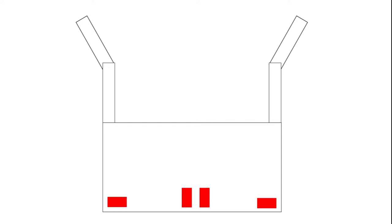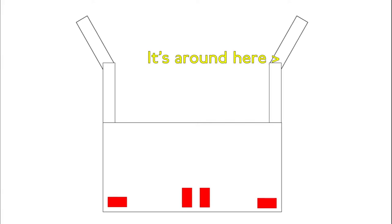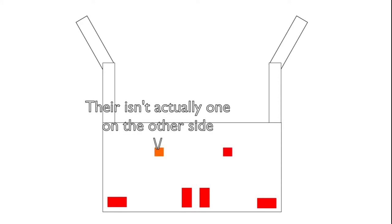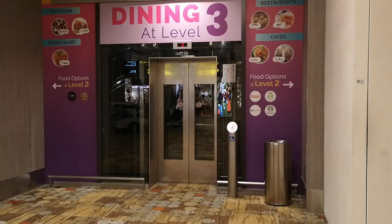After immigration, I just go wander off. My gate is on the eastern side of the airport, so I went around there. And then I found this lift, which is a Hitachi. This seems to go up to the food court.